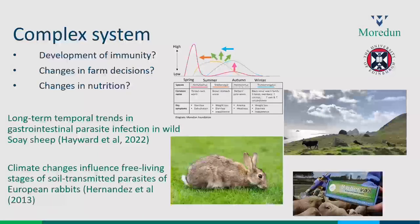So it's very difficult to accurately predict what we're going to see in the future. However, we're quite lucky in that there are some studies that have been looking at parasites for a very long time in situations without any human intervention. So we see in the wild sheep that live on the archipelago of St Kilda that generally with climate change over the last 40 years even, there has been an increase in egg counts the lambs are putting out in the summertime.